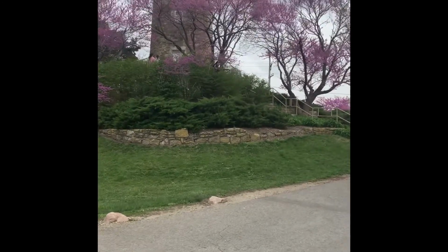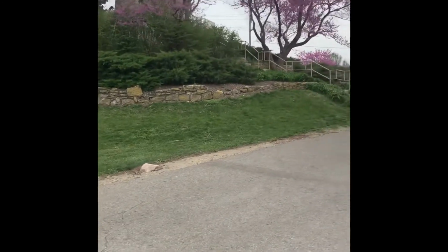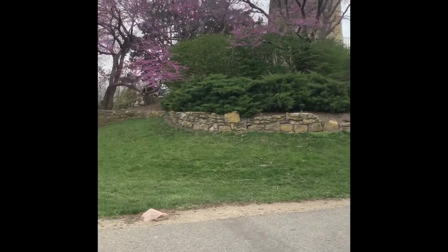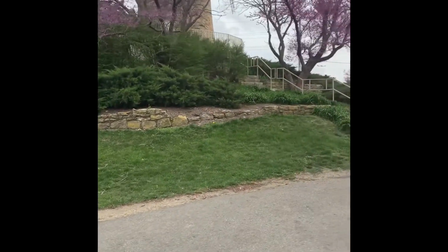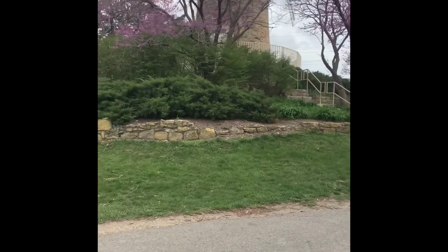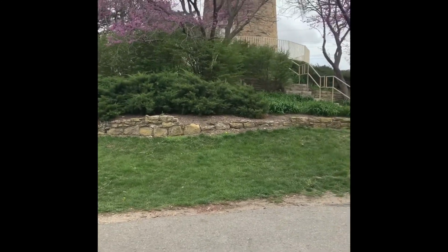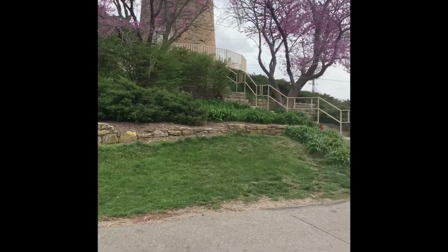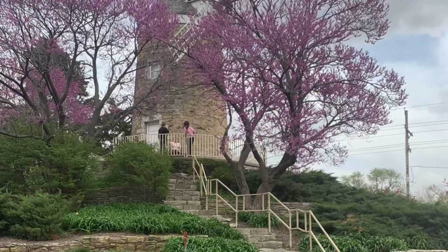Standing sentinel in the city park is one of Wamego's best known landmarks, the Schönhof Dutch Mill. The mill, listed on the National Register of Historic Places, was originally located 12 miles north of Wamego. Built in the 1870s, a young immigrant, John Schönhof, used it to grind grain until the late 1880s.